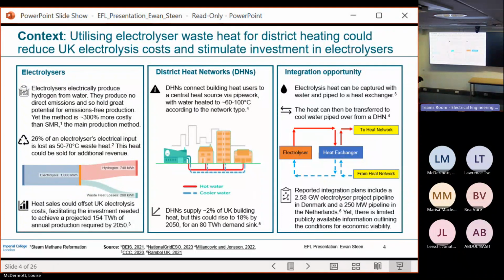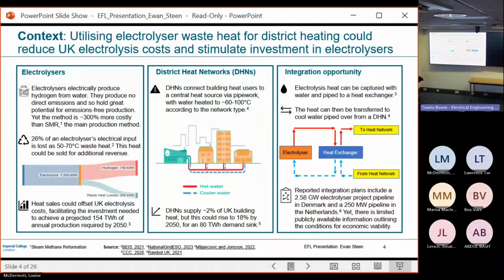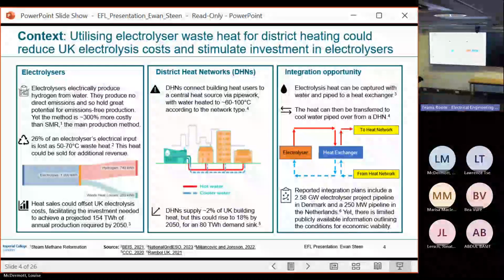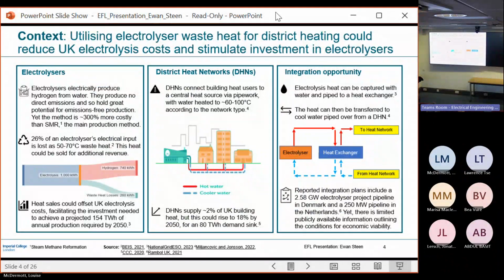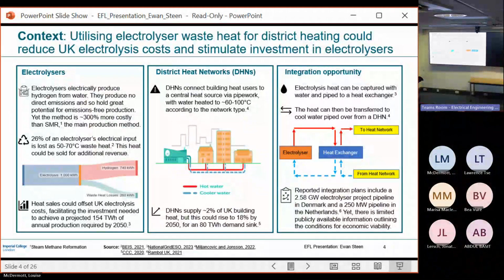So I don't think this is going to be the main way that we deliver heat in the UK ever. There will be heat pumps, probably. But this can help, because if we have this waste heat that's being produced anyway, and we need to make the hydrogen cheaper for all the other reasons that we need hydrogen, then we can reduce the amount of electricity that we need, and that will all be peak electricity demand as well.